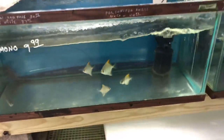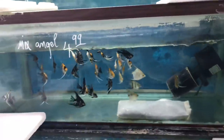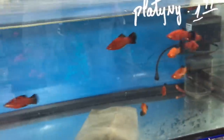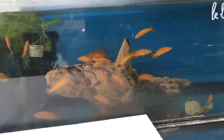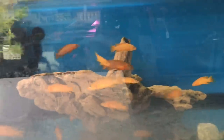Brackish. Mono angels, guys. Boom, more angelfish. Right over here, boom, flotties. $1.99, guys. What in the, wow. Le Lupi, or Le Lupe, however you want to pronounce it, but these guys are insane. Lake Tanganyika cichlids, guys. It's crazy.